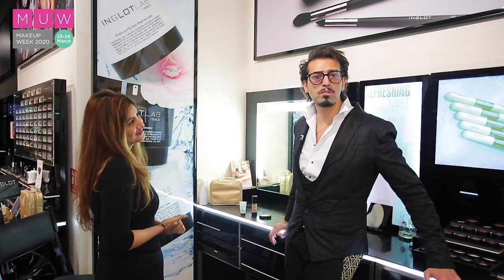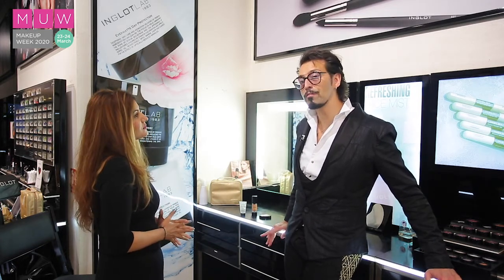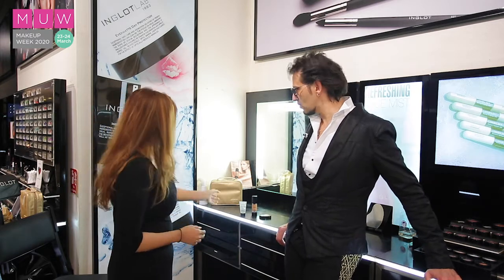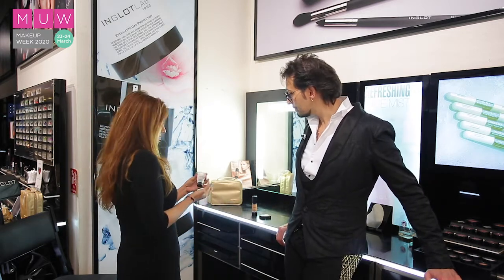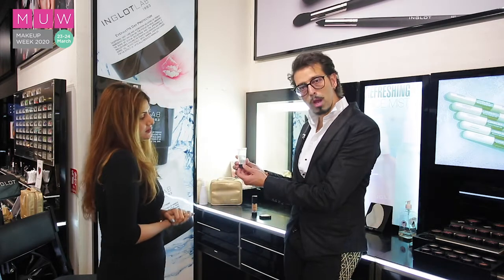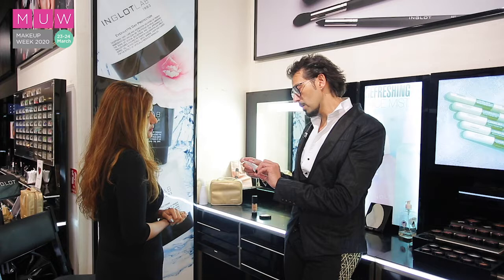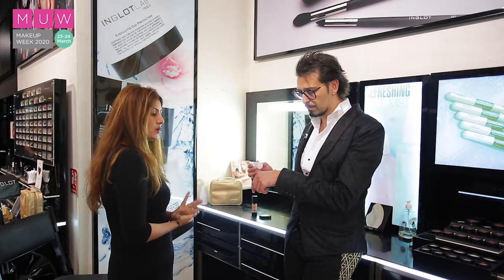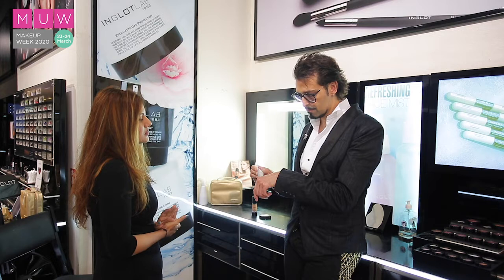But I wanted to chat to Meher about new products and also favorite products. So Meher, what are your 3 favorite products from Inglot? The first one is the primer. This is very good. It is non-sticky. So we've got the primer here. Do you have multiple primers or is this the only one that you do? The only one. And this is for all skin types. Great.